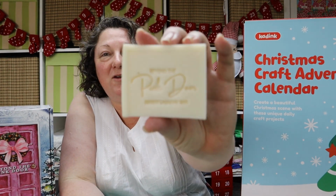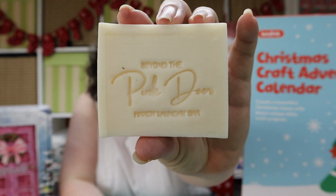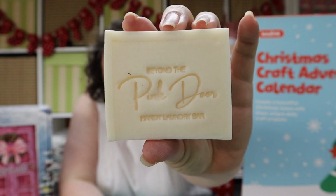Now, I did mention the other day that Andrea had actually had a number of the products in the box specifically made for us and our advent calendar, and this is one of them. Have a look at that. How fantastic. That is awesome.